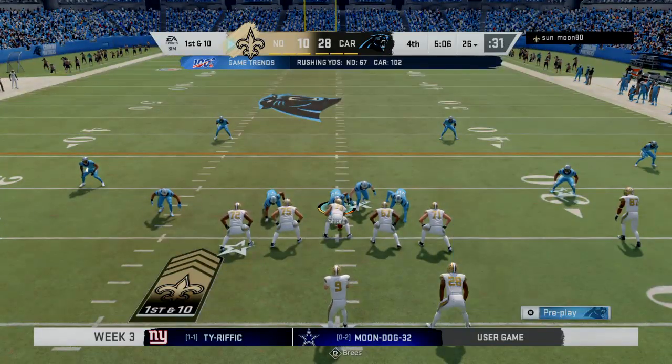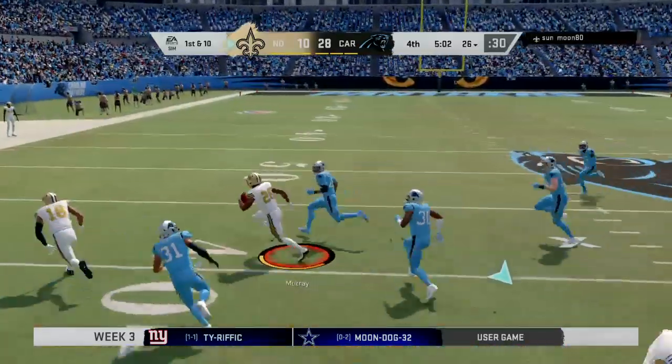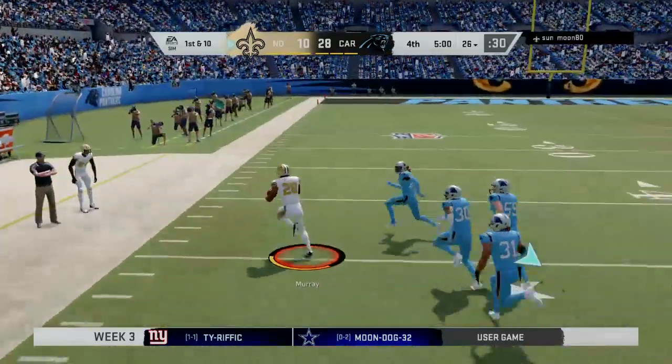And following the interception, just any interception, are you a little bit more cautious when you start that next drive, or no, you just throw that out the window?